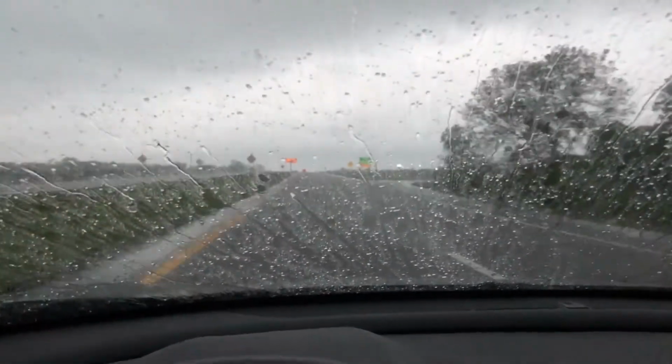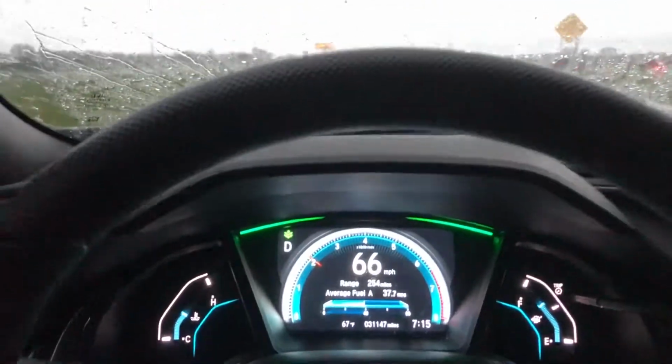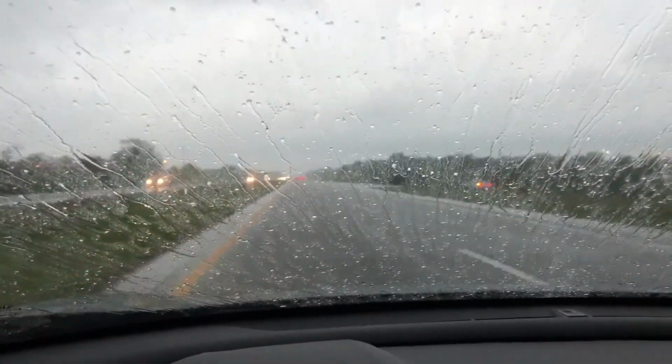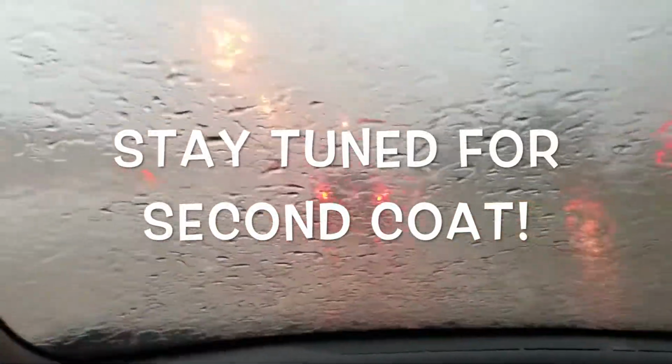So it just started raining right now. I'm doing about 66 miles an hour. So I'm closer to a complete stop. I turned off the windshield wipers, and so this is what it's doing. I'm not sure if this helps either. This is nuts. It's freaking raining so hard right now.